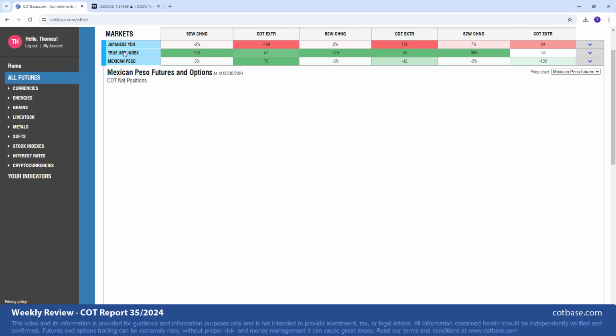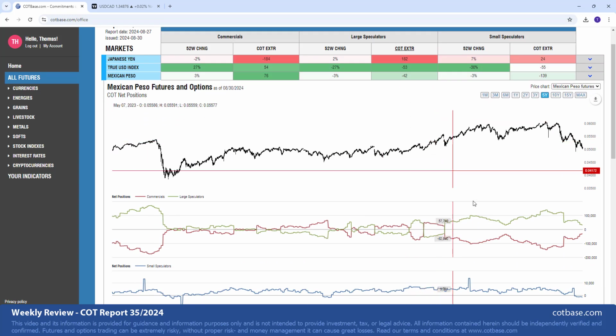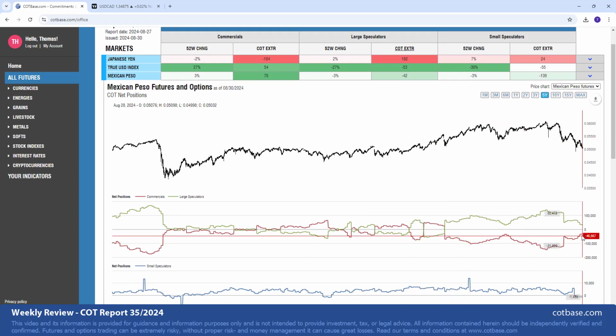Moving on to the Mexican peso. Of course, we talked about the true US dollar index. We're not going to open that again. We have a 42 report extreme in large speculators, so really not an extreme to talk about. But hey, that's the third market on our list. I would definitely not put too much emphasis on it.